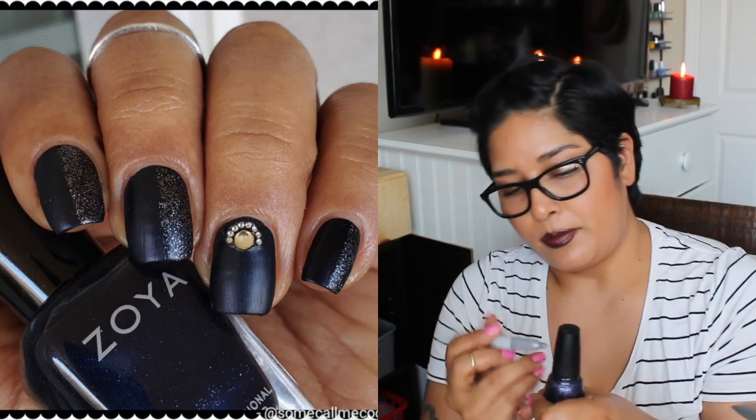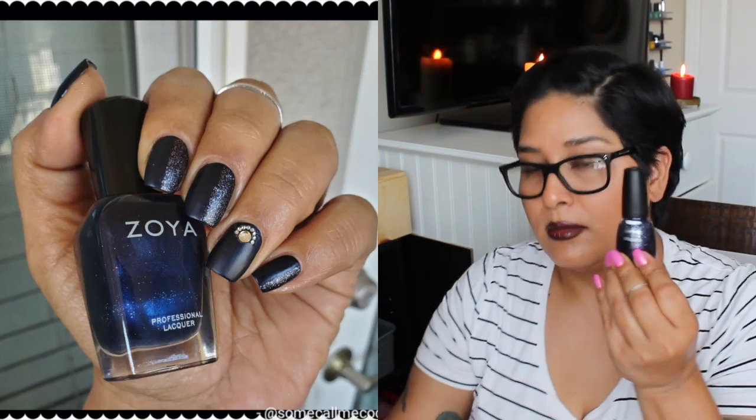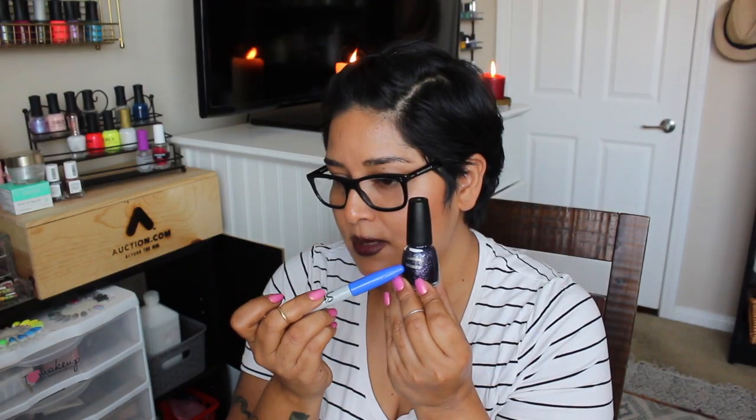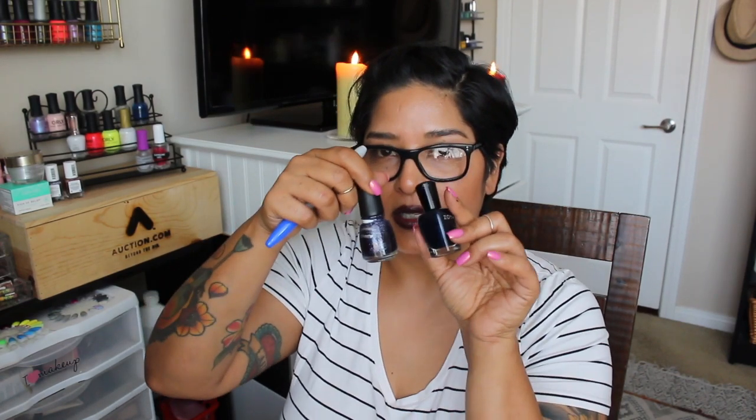So Skyscraper, you guys will see a close-up of this guy, but I started off up here. I was right there at my last update, and now I'm down to here. I did wear it as a manicure combined with Zoya's Indigo. I did a half and half nail, so that was really, really pretty. But I've also worn it as a pedicure, and I've been wearing it as a pedicure because I've been wanting color.